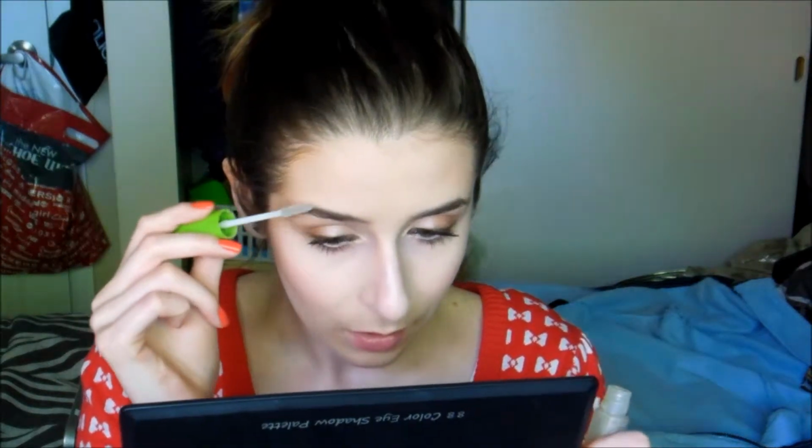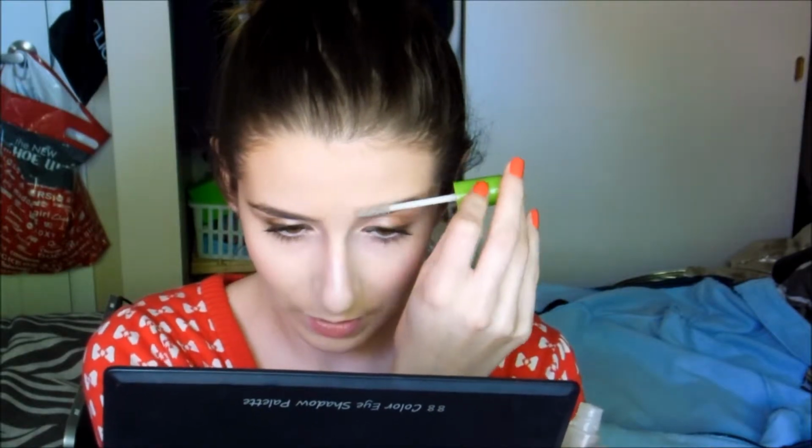And lastly, I'm going to apply this Maybelline Great Lash Clear Mascara. I've been using this stuff for decades, like I swear. This stuff is awesome as a brow gel, and I really don't think I'll be spending a lot of money on a brow gel ever, and this stuff does the trick. So unless they stop making it, I'm going to keep on using this for the rest of my life.